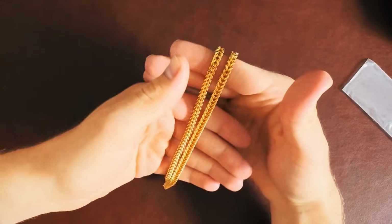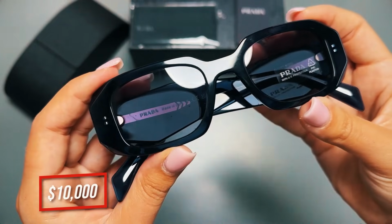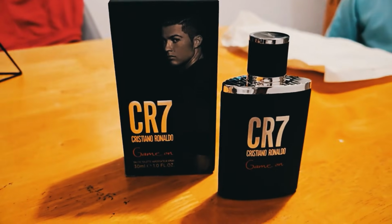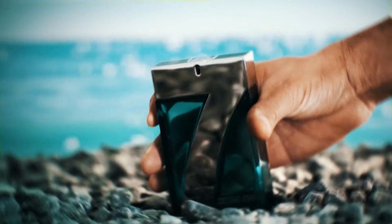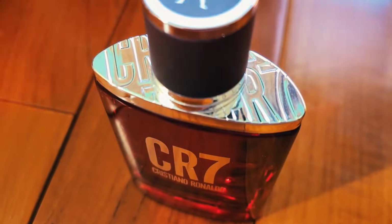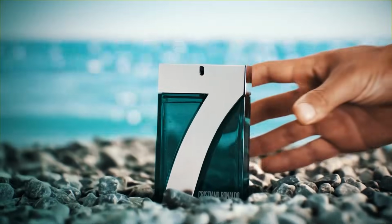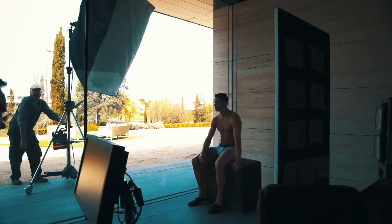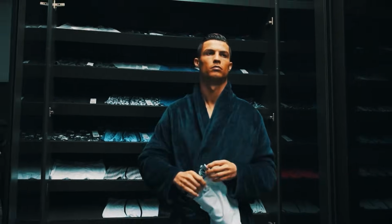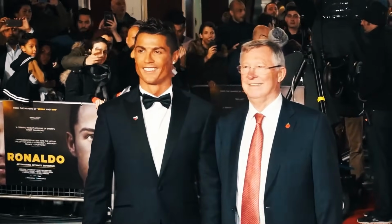Add to that diamond earrings, pure gold bracelets, designer glasses for $10,000 and more per pair. Even the bottles of his fragrances are made as mini trophies, a visual reminder that his brand sells not things, but the idea of perfection. Today, CR7 is an entire universe. Fragrances, jeans, footwear, underwear, hotels. Each line brings tens of millions a year and stitches his image even deeper into mass consciousness.